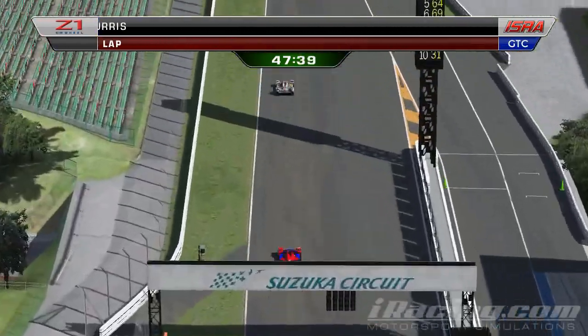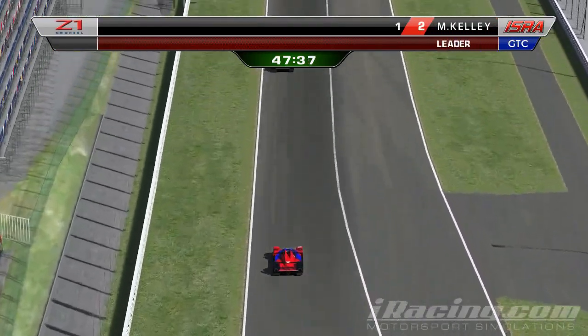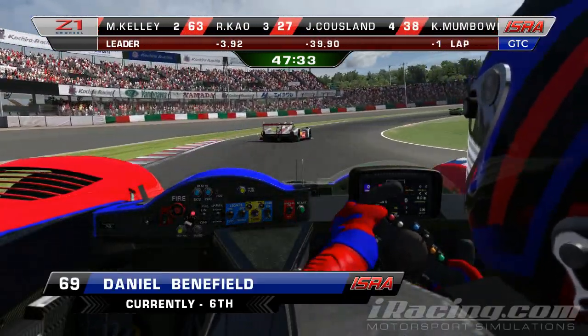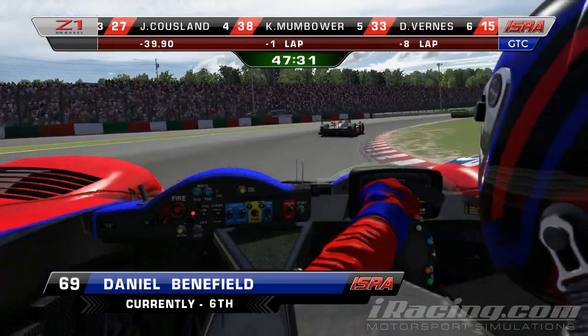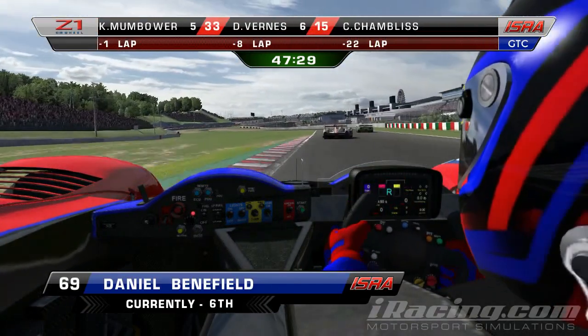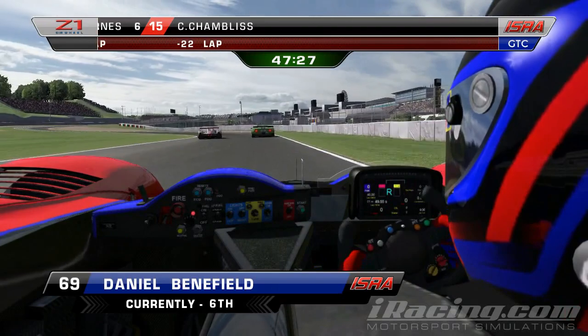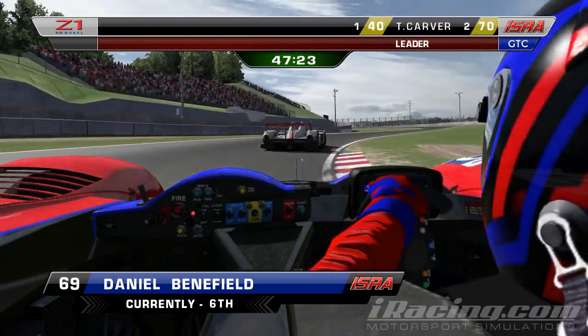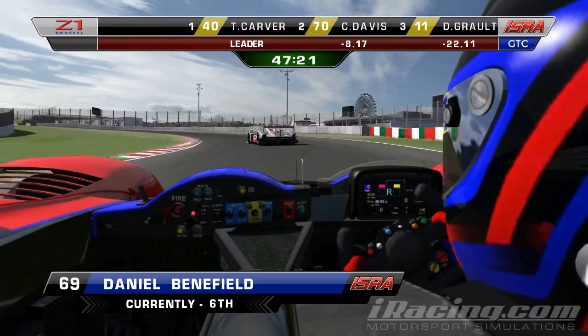Well, we do have a pretty good couple battles, especially in the HPD, to watch while Brian's gone. We'll ride on board the cockpit of Daniel Benefield's number 69 HPD. Looks like 4GT of Tim McLeish. Again, they're going to catch in the curvy section of the circuit, but they get by in turn 3, so not really playing a factor there.